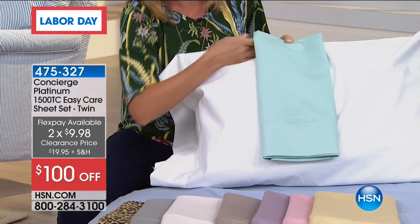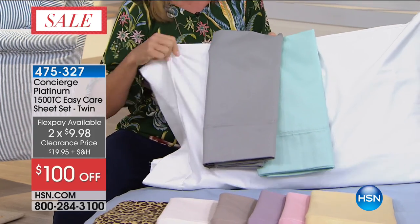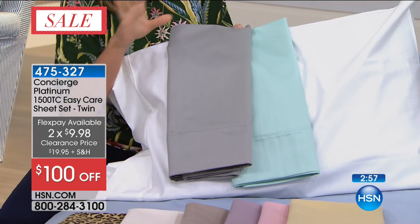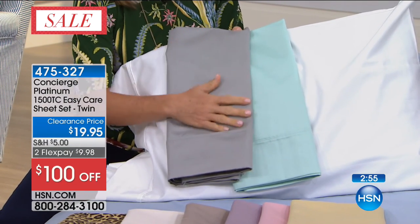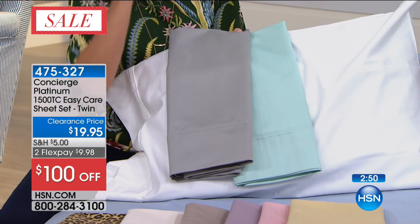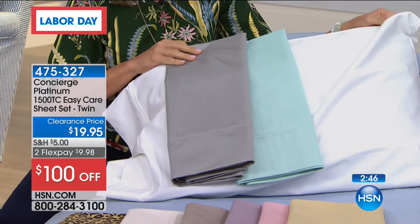You can put it on a day bed. If you have one of those rooms, put it on a day bed. And your kids aren't going to know what hit them. I'm telling you, if you have kids and they're on those little character sheets and you bring in this beautiful sateen 1,500 thread count. I was reading reviews because a lot of you love these sheets and some of you said they feel like silk and they really do.